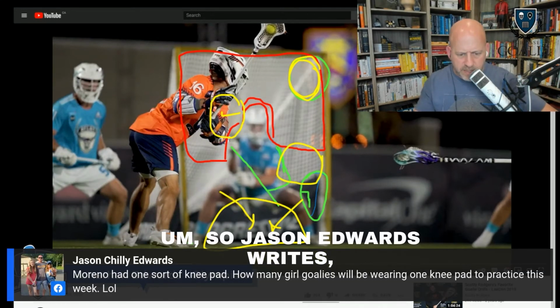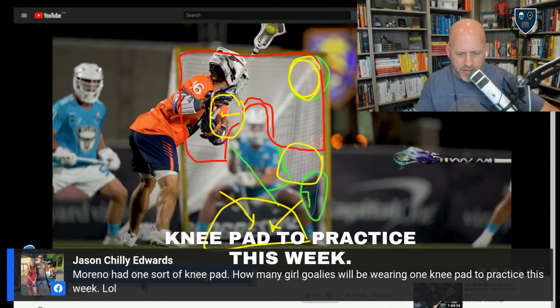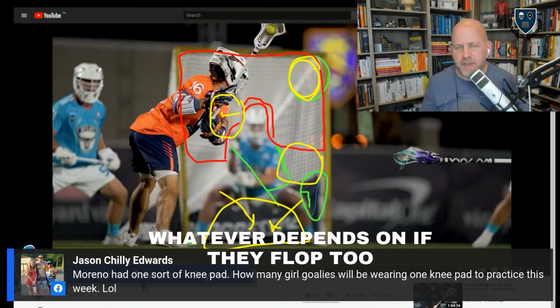Jason Edwards writes, Moreno had one sort of knee pad. How many girl goalies will be wearing one knee pad to practice this week? Right. There you go. It's usually the off stick knee, sometimes, whatever. Depends on if they flop too much.